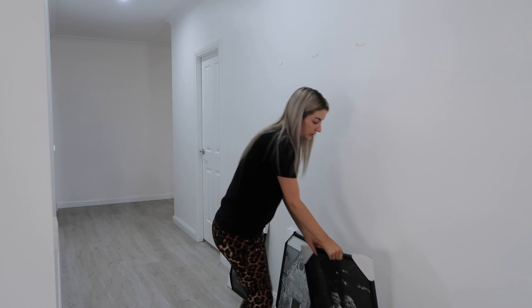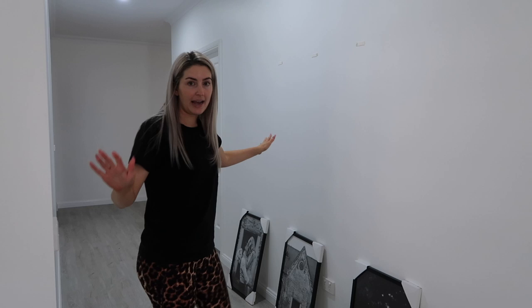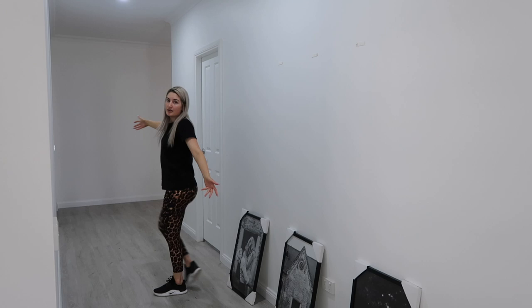So I decided I'm going to hang them up in this hallway because as you can see, we have quite a wide hallway. It's like the width of my arms. It's wider than most hallways. I purposely, when we built our house, made it like that because I hate dingy little narrow hallways. But the problem is it looks like a hospital hallway because it's just so long and empty.